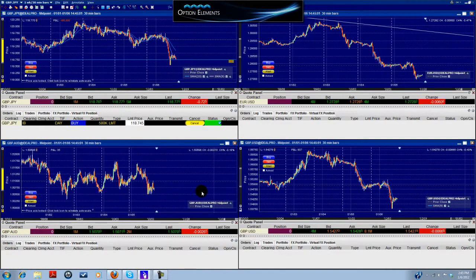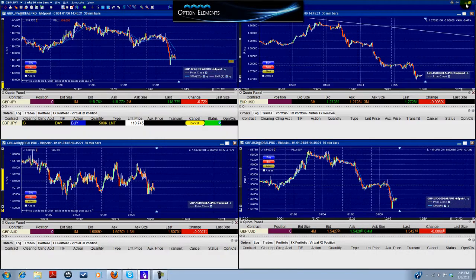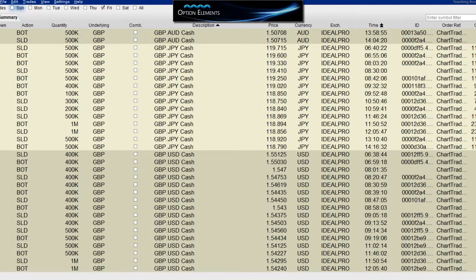Okay, as we continue on here, it's now 2:45 in the afternoon. I just covered a short in the yen here. Just bought 500 at 74.5. We sold at 92 a little while ago. I forgot to turn the recorder on at that time. Let's go look at our transaction log for today.